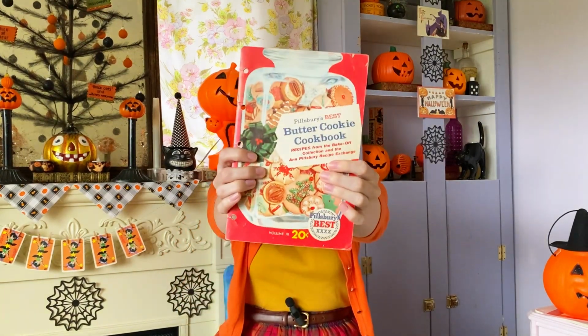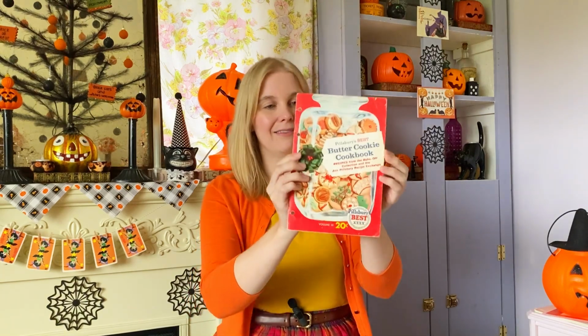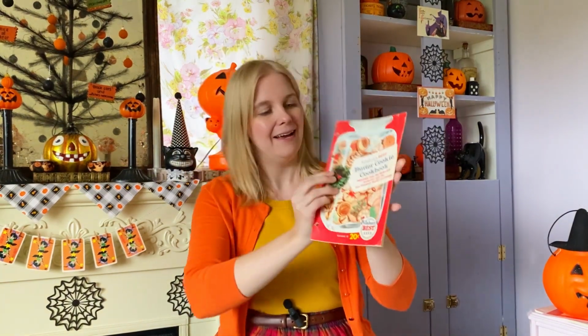And wouldn't you know, at that booth, they had a book for butter cookies, which are by far the most nostalgic part of my Christmas. So I had to get this book, and I love how colorful it is. I love the cute jar full of cookies. I'm definitely gonna display this in my kitchen this year.